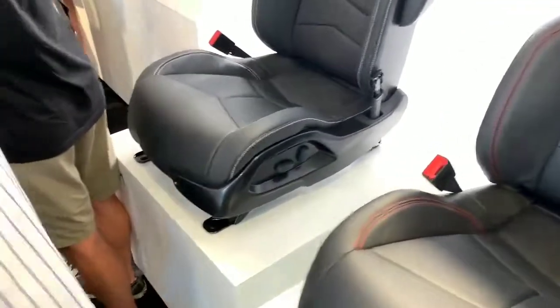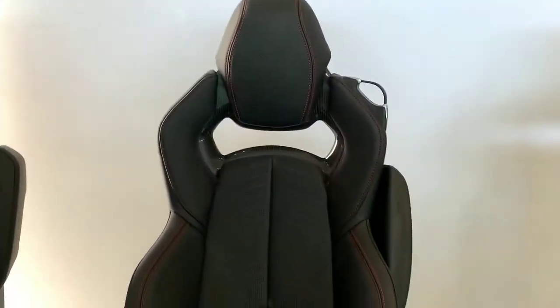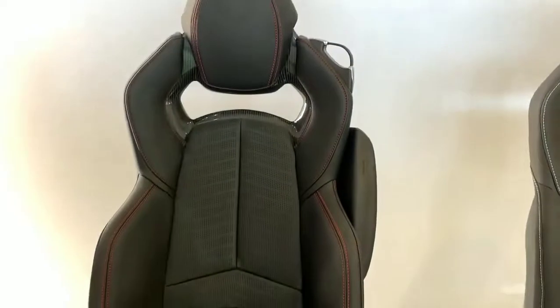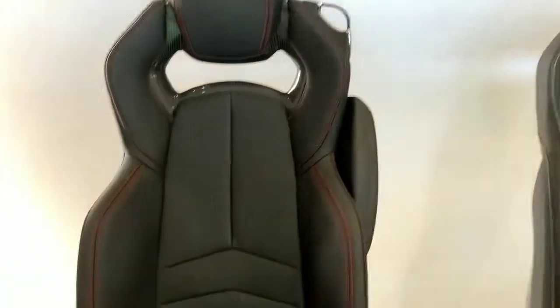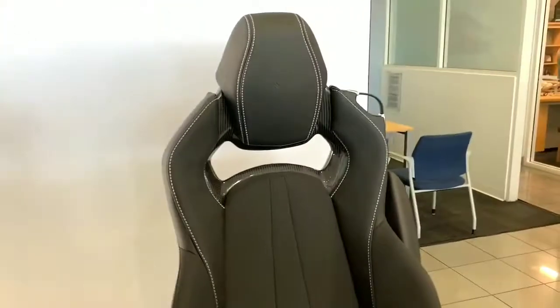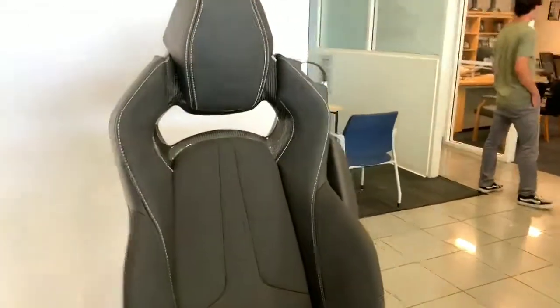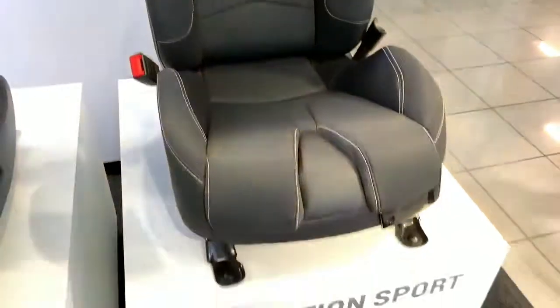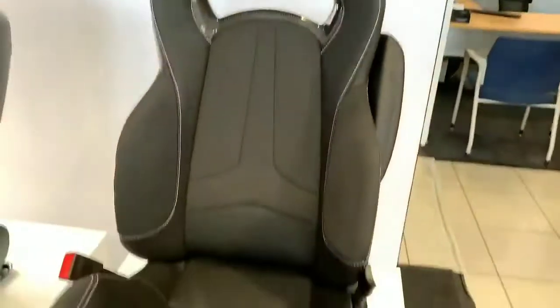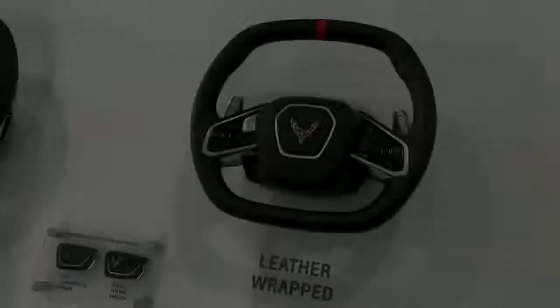Okay, so here are the different seat options. We got the GT1 seat. This is the GT2 seat. This is the one that they had in the Corvette that I just sat in. Very nice seat, very comfortable, well bolstered, so definitely good for tracking your vehicle. And this is the competition sport seat. Haven't sat in it, but maybe I'll hop up here and try it out.